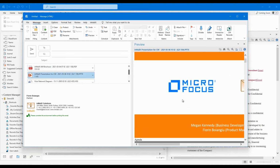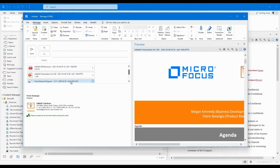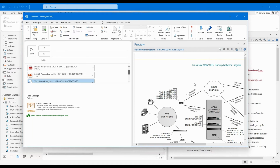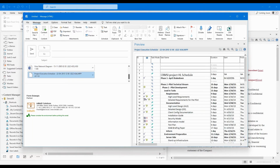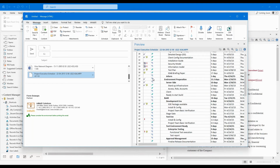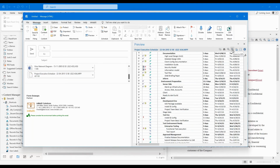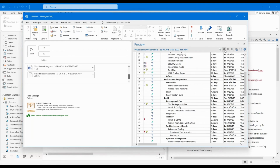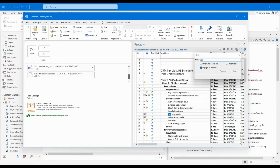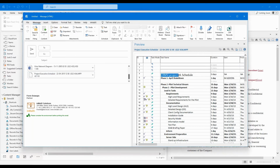And this was designed to help users identify or confirm that they attach the correct document. I can say, this is the Visio attachment, this is the project file attached. Now, this is the preview pane. What I can do in here, I can zoom in, zoom out, I can fit to width, I can set it to 100%, I can search. And I can navigate my document to confirm that something was changed. I can very quickly search from here, or I can highlight and copy and paste somewhere else.